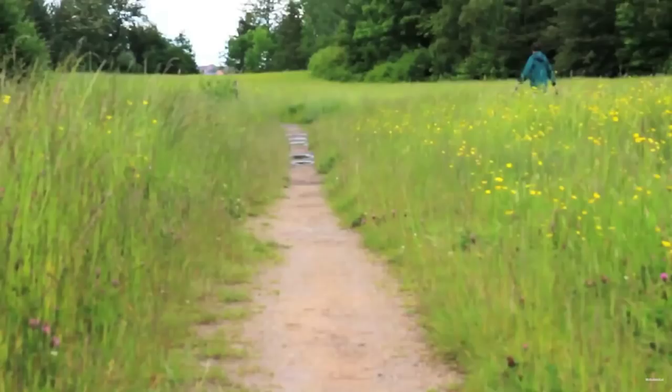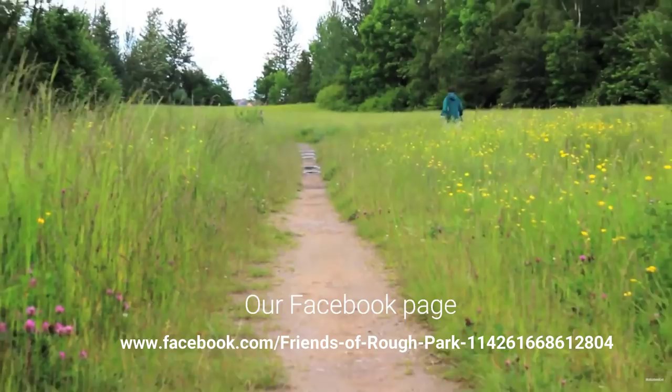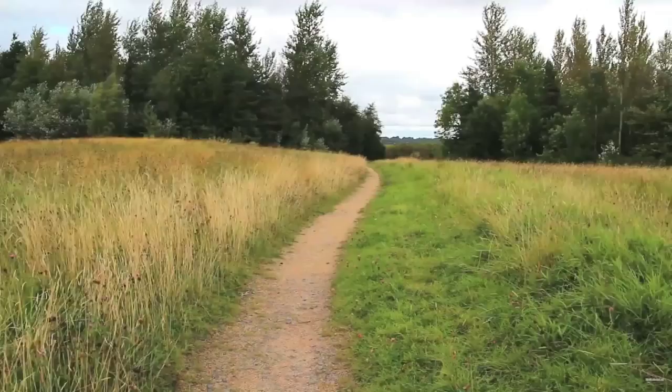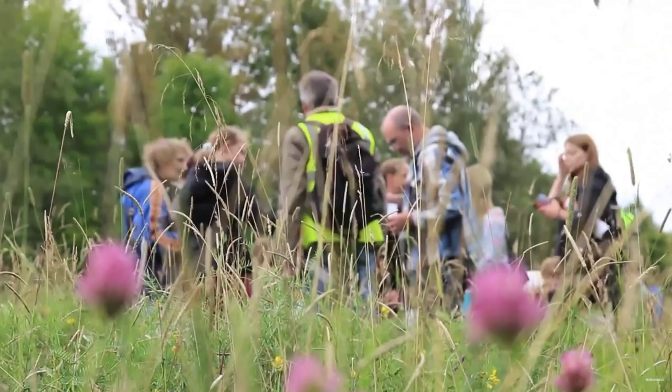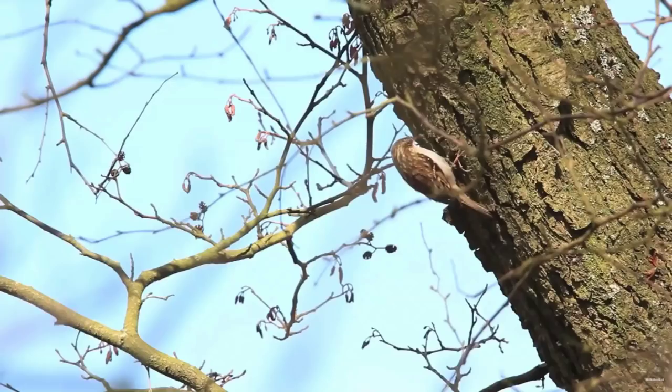I've lived here in Telford for years and years and didn't know anything about it. And it's an absolute wonderland. There are so many different facets to the whole of Rough Park. There are open, easy footpaths for pushchairs and people who are less mobile. There are little wooden hidden paths to go up and down if you want to explore. There's water, there's hills.